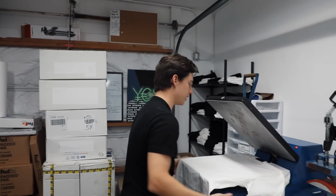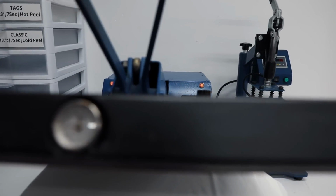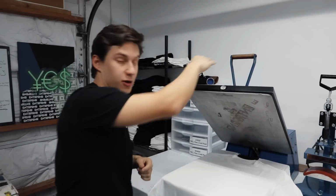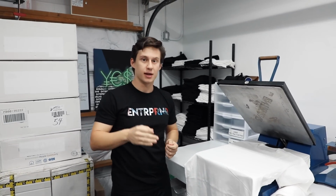Alright, so we grab our shirt, put it onto the press. Now the press is set up right now at 400 degrees. I don't know if you can see that. And we got the PSI at 0, so it's going to be a little loud in just a second, but we're going to turn on our air compressor, which is the best way possible to heat press shirts.